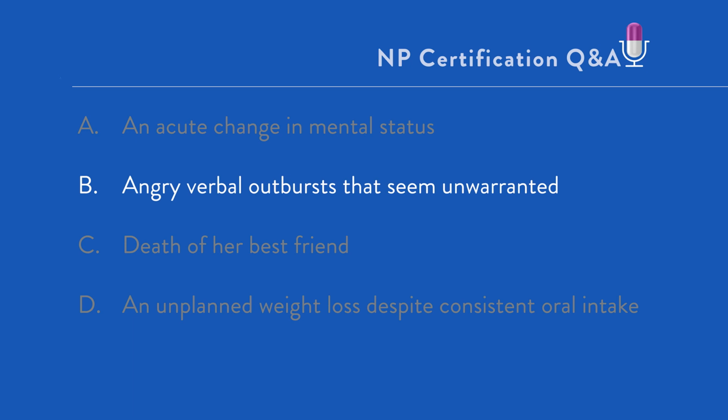Could D be due to depression? Yes, but you have to rule out the physiologic things first. Could C produce depression? Yes, but it may also just be a normal response to grieving. And would A be due to depression? Could it be? Yes. I can't say it couldn't be, but there are many things that are more likely, and infection is certainly the first thing to rule out. When you look at these answer choices, you could make an argument for any one of them, but the best answer to the question is B, angry verbal outbursts that seem unwarranted.